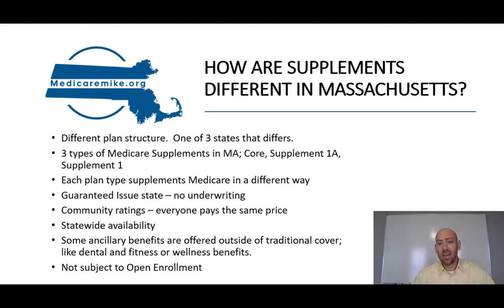And each plan will work with Medicare in a different way to help address the gaps. You could almost think of those plans as small, medium, and large as to how much they're going to help you when you start incurring Medicare charges.